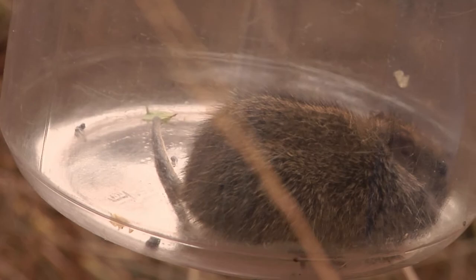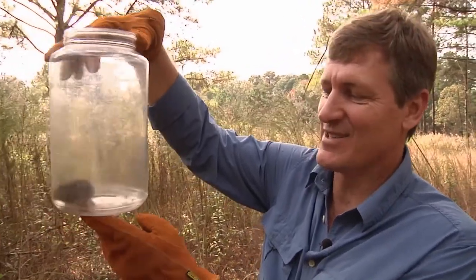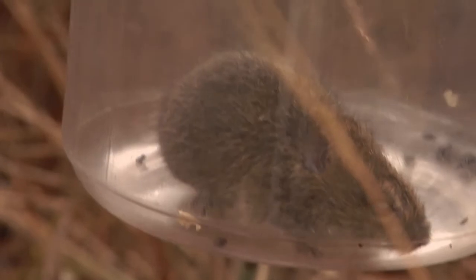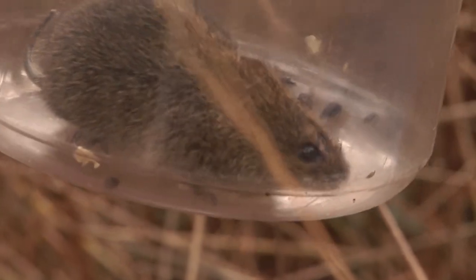Can you hear them squeaking? And so obviously that's an alarm call. So we want to get him let go as quick as we can. I imagine it's a little bit stressful getting caught like this, but we'll release him unharmed. He'll be just fine. Okay, we're gonna let this little guy go.